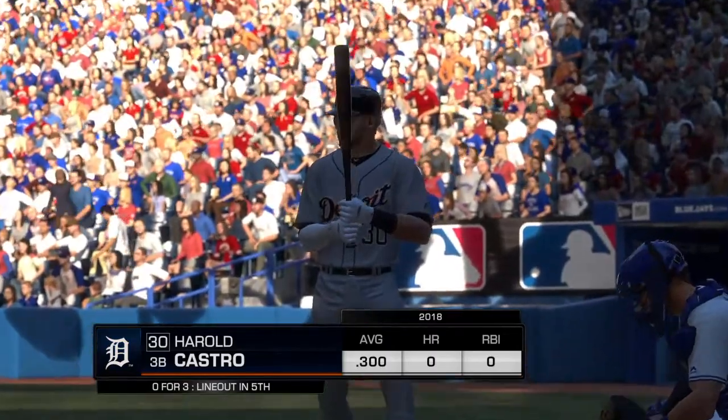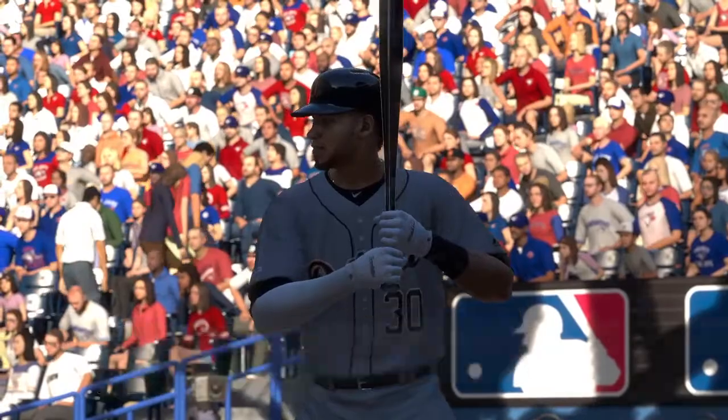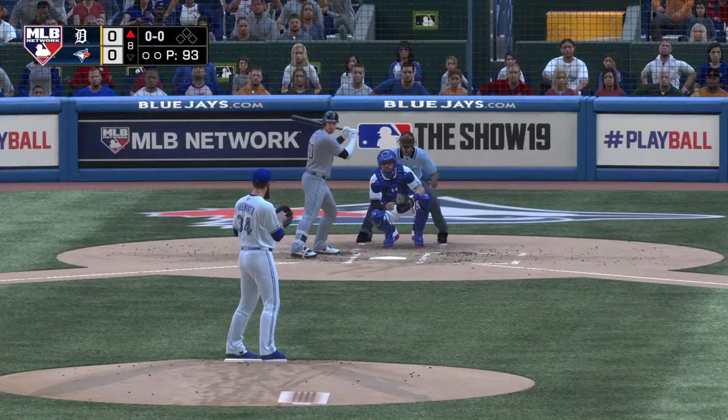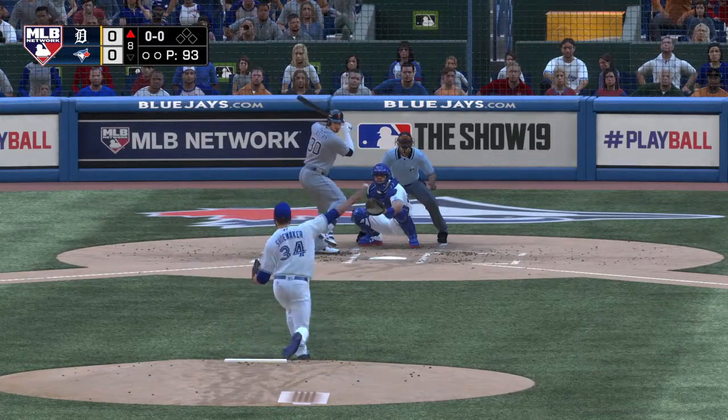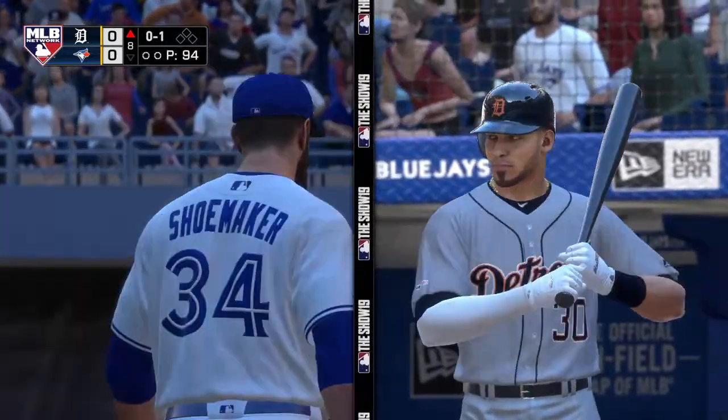Digging in to try it again, Harold Castro. He could really use a knock here. 0 for 3 in the game so far. Not sure if this is a powerhouse pitching performance by both teams or bad hitting, but as we're moving late into this one, it's about time somebody put something together to try to score a run.